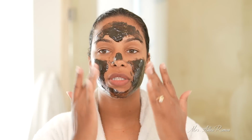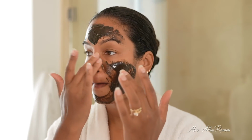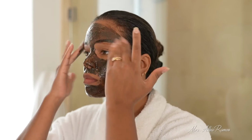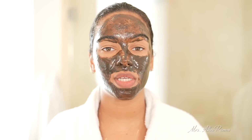I'm gonna take my hands and just blend it in to exfoliate my skin a little bit and then leave it on until we're done moisturizing. And it smells so good. And I actually like that it doesn't harden on my skin. And I also like that the exfoliating portion is very minimal. It's not intense. I selected that mask for that reason because I don't want a heavy exfoliation today. Sometimes I do. Today's not one of those days.